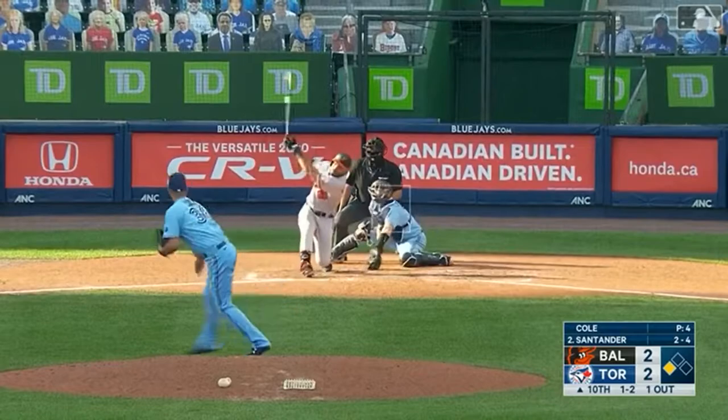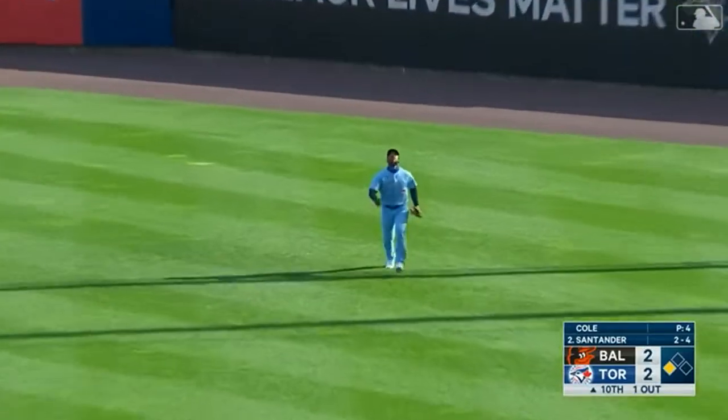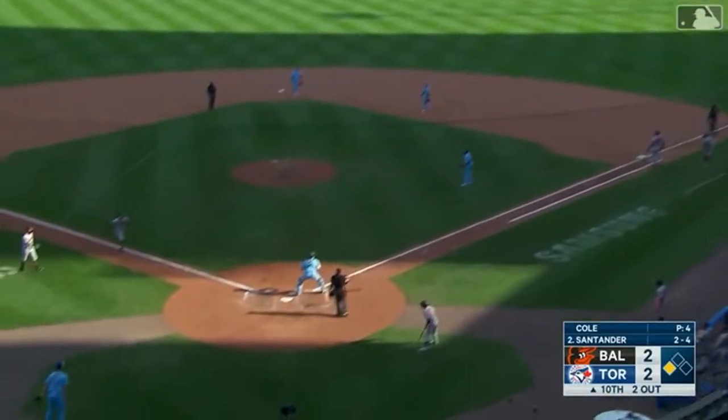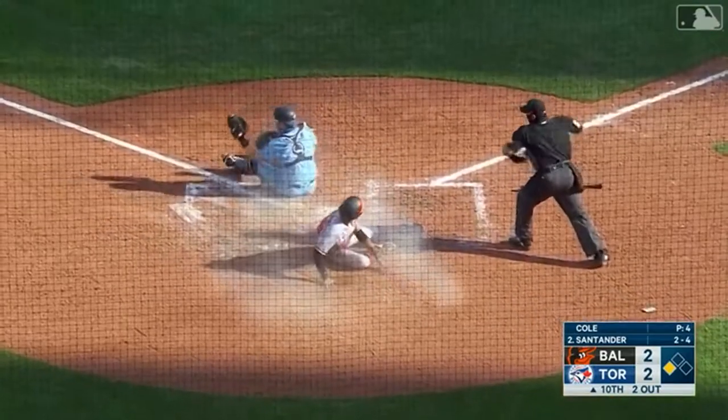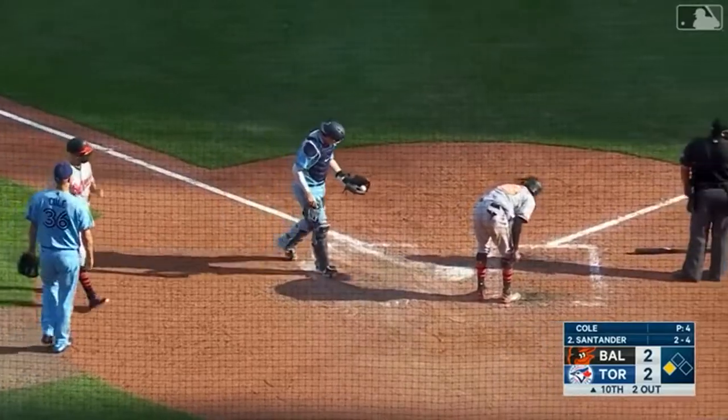1-2 pitch on the way. Golfed in the air to right field. Hernandez now coming in. Still coming in. Here comes the runner. Here comes the throw. He got him. What a throw by Teoscar Hernandez.